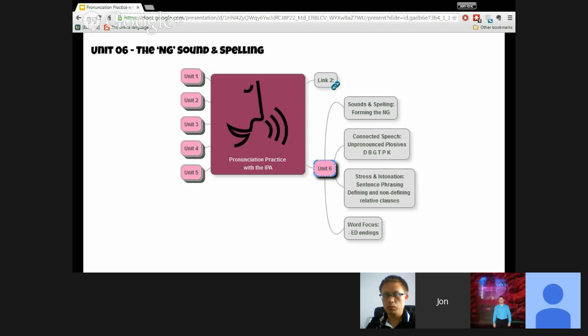First, the connection between sound and spelling. Then, how words are connected when you speak, connected speech. In this unit, not today, but the next class, it'll be about silent letters. After that, we focus specifically on word stress and sentence stress. And then finally, on a particular word, spelling or construction. So today we're going to do the first part, which is sounds and spelling, forming the ing spelling and forming it, and of course forming it in your mouth with your vocal apparatus as well.